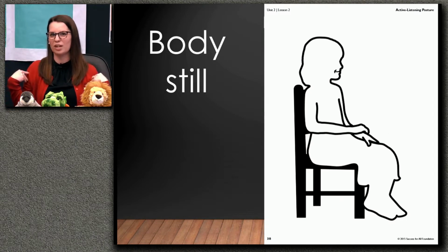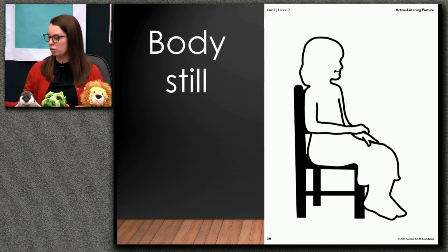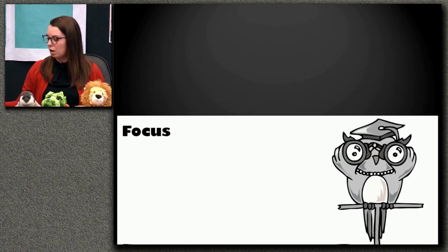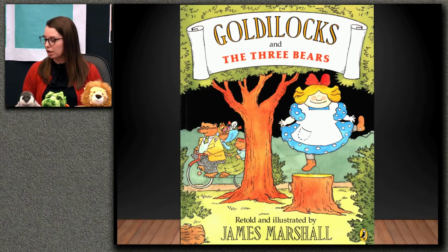I know some people who kind of need to wiggle to help them focus, and if that's you, then you know that about yourself, and you go ahead and do what you need to do to focus. Oh, we have been learning all about fiction stories.